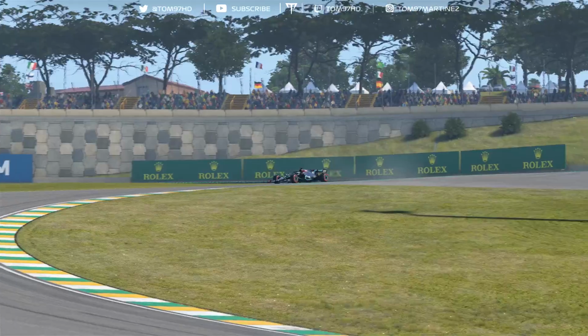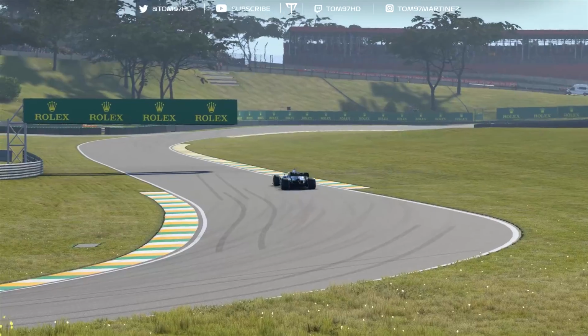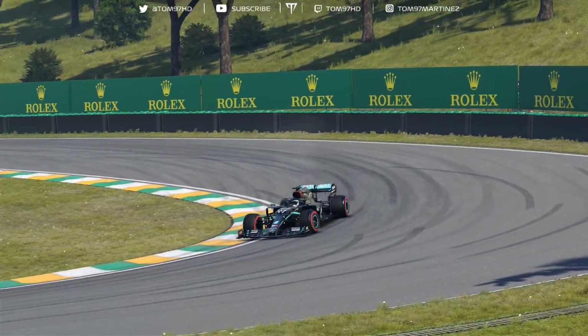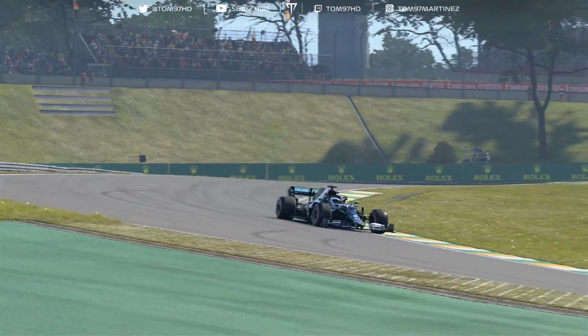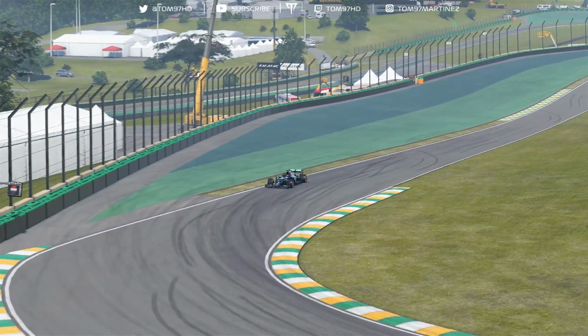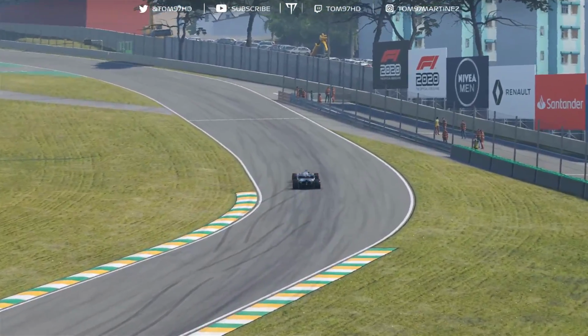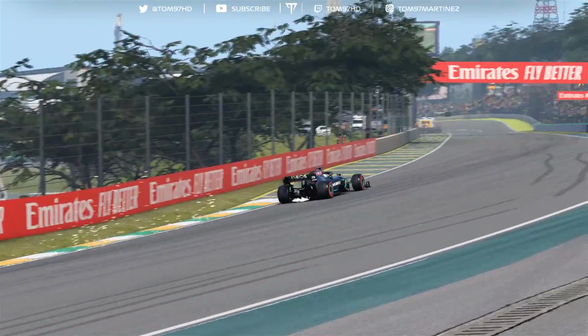But let's talk about a few key areas around this track. The Senna S is so technical. I think it's the hardest part of the track to get right. I was half a tenth down even on this lap, which was my best one, because I did it so perfectly on one of my previous attempts. I was never able to quite replicate that, and we left half a tenth on the table. And then really important through here as well to open up the right-hander, or should I say the left-hander, and get the exit. It's really, really key because it's going to give you a lot of lap time up the hill, running up towards the start-finish line.